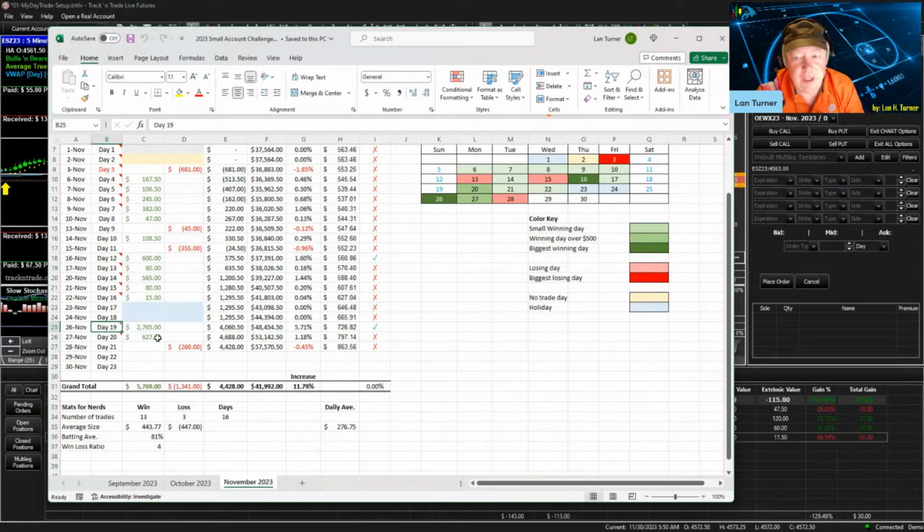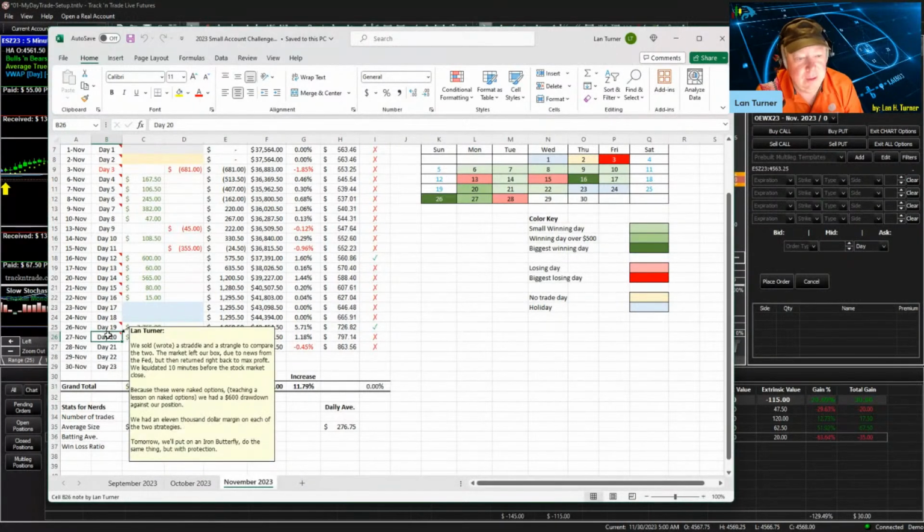So we lost money on those because we were anticipating the market actually moving, because we bought the straddle and strangle. And then this one, we sold a straddle and a strangle to compare the two. The market left our box due to news from the Fed, but then it returned right back into the max profit. We liquidated 10 minutes before the stock market closed. Because these were naked options, teaching a lesson on naked options, we had a $600 drawdown against our position. We had an $11,000 margin on each of these two strategies.